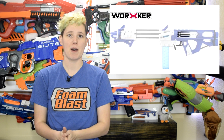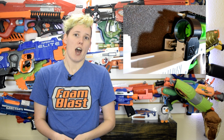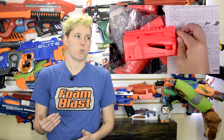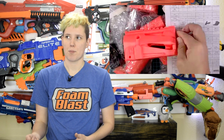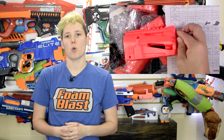Just a very quick PSA, Worker has realized that metal plunges will break the Caliburn takedown magwells without the reinforced couplers that Slug has released. However, they chose to solve this problem by fusing the upper and lower of the magwell instead of reinforcing the coupler like Slug did, making it one piece that can't break, but also defeats the purpose of a takedown magwell. So just be aware of that if you're ordering the Holy Sword version of the Caliburn.